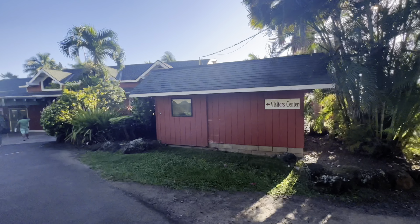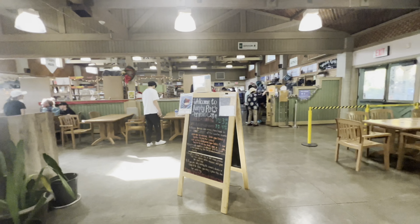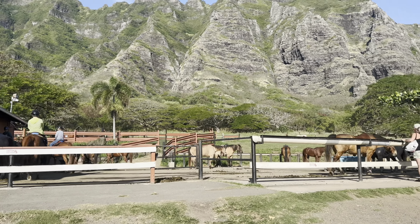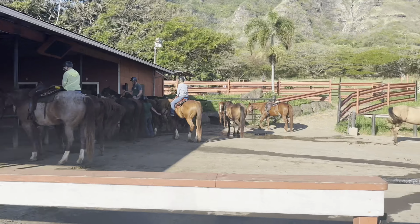Let's quickly go to the visitor center and grab some water. My return bus is at 1 p.m. I can see here we have a nice cafeteria, so before I leave this place, I definitely would like to have some food from here. Before we start our tour today, let's walk around and explore this place.